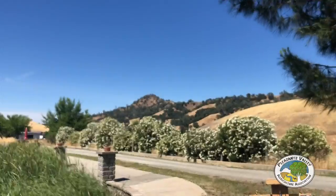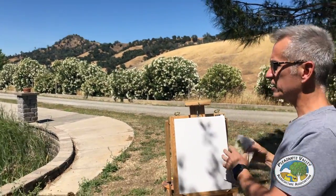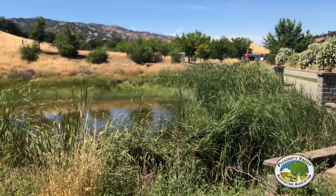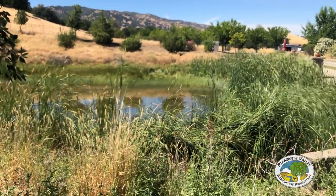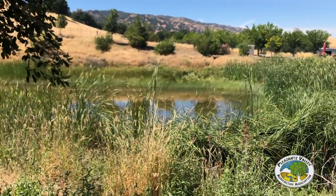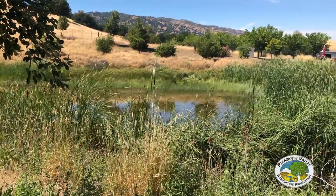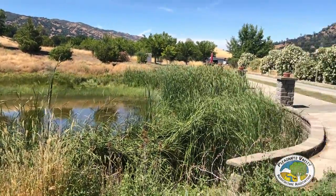I could, if I wanted to, we have a pond here, which is also a beautiful thing to see because there's the cattails and there's water and there's a lot of reflection on the water. But I think I'm going to go with Putnam Peak, and maybe I'll do the pond on another day.